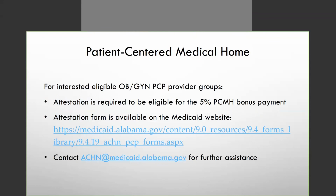Attestation is required to be eligible for the 5% bonus payment. Another thing I would like to point out is that attestation is separate from recognition. Recognition is the actual process that you have to complete with one of the PCMH certified entities. So first you have to get recognized, and then the second step is you have to attest to the agency, and that's where we come in.